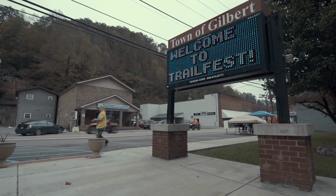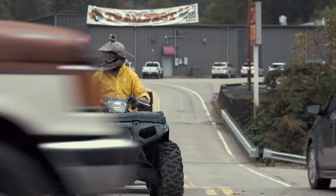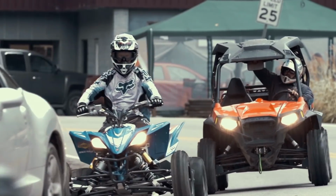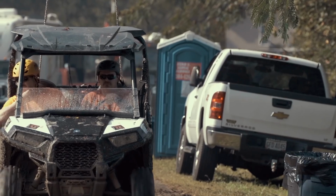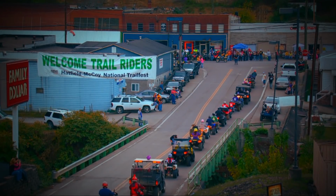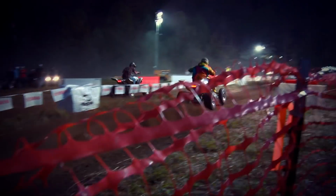The town of Gilbert holds a very special place in my heart because it's where I was introduced to all of Hatfield McCoy. The people there are some of the best people you will ever meet. Every shop in town is welcoming and wants you to come in even when you're muddy, which was a surprise to me. Gilbert is also home of the Larry Joe Harless Community Center, which is the home base for their National Trails Fest event, something I've attended, I think, 7 or 8 times, and is one of the most interesting and all-encompassing ATV jamboree types events that you will find in the entire country.